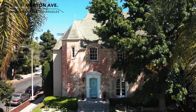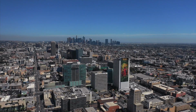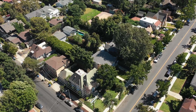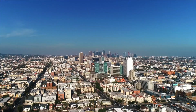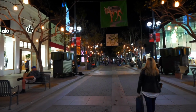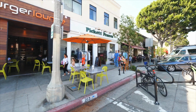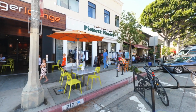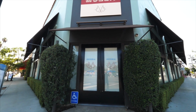Windsor Square is a diverse, culturally rich, and centrally located LA neighborhood. Filled with mansions from the 1920s, it is quintessential Golden Age Los Angeles. Located between Hollywood, downtown, the beach, and Beverly Hills, it is easily accessible to all of LA. Take a stroll down Larchmont Boulevard, which has the feel of a small town, with quaint shops and restaurants. Enjoy the best that LA has to offer.